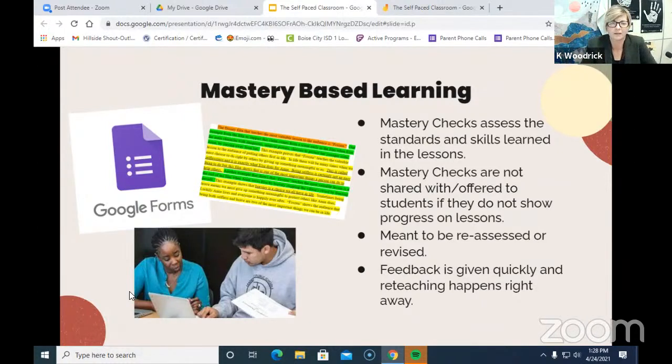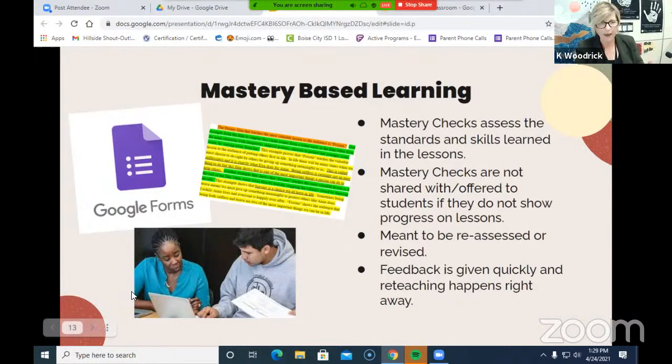How do you check that a kid has made the progress that they're supposed to make and is learning the concepts, whether it's standards-based concepts or just the concepts that you have in your classroom? There's so many ways. So they assess a skill or a standard. I don't share my mastery checks. They cannot do a mastery check until they've shown me that they've completed the majority of the lessons.